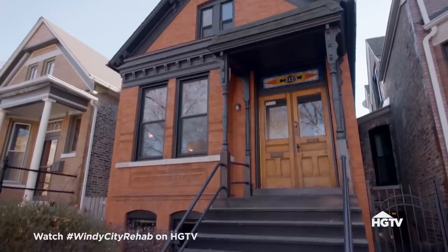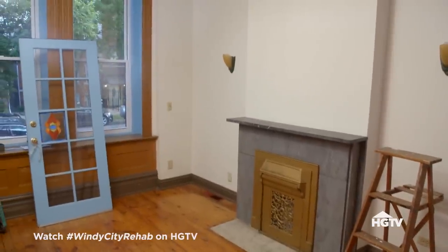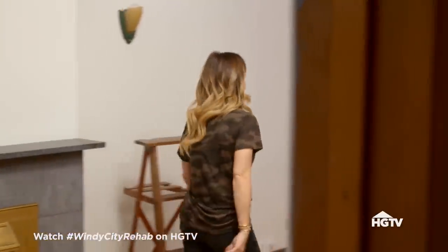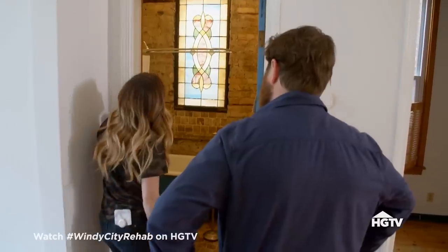Fortunately for us, we love this facade. I mean, there's no reason to change this. We're gonna have tons of original stuff that we'll keep in here. So powder room is the place that I was really kind of concerned about. That stained glass is pretty cool.